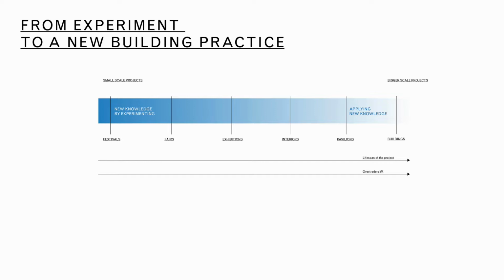I will show you later at the end what we are working on. But it's interesting that if you need materials for 9 days, it's actually the same challenge as if you need materials for 30 years. Normally architects don't think about what will happen after 30 or 50 years with a building. We try to do that, to reinvent this kind of thinking.